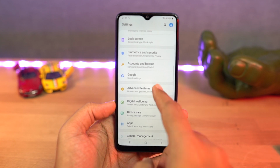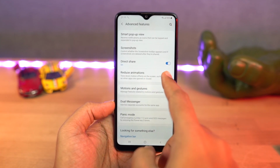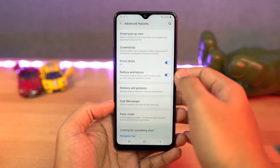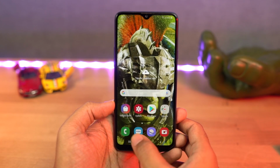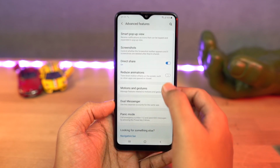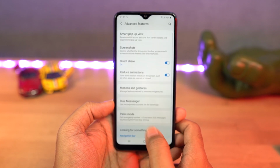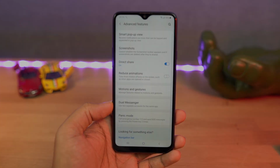Now going on next, we can also reduce animations on this phone. For some reason, if you want to reduce animations and thereby reduce the CPU load, you can do it on this phone by just disabling this toggle. Even if you reduce animations, there are still some animations going on, and if you want to completely remove animations, you can do it from the accessibility settings. Personally, I'll stick with animations even at a cost of performance and battery life.